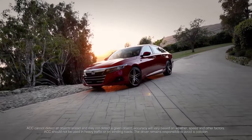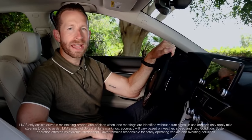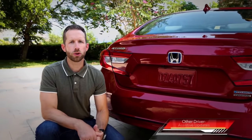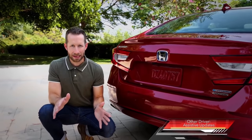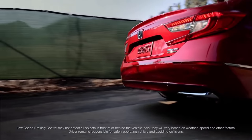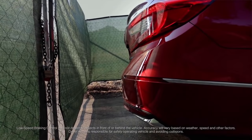Adaptive cruise control has been programmed for smoother braking, especially when following another vehicle, and lane keeping assist has been updated for more effective and natural lane centering. Also new for this year, Accord Touring trims get a low-speed braking system. It uses the parking sensors to alert the driver of a potential collision and even apply the brakes if needed.